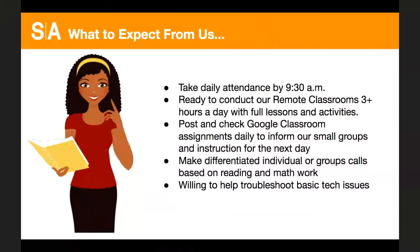We ask that you post and check Google Classroom assignments daily to inform our small groups and instruction for the next day. We'll make differentiated individual or group calls based on reading and math work, and they're more than willing to help troubleshoot basic tech issues.